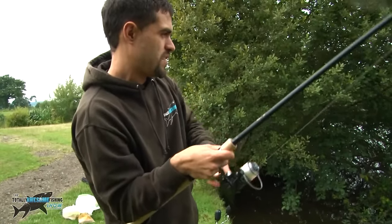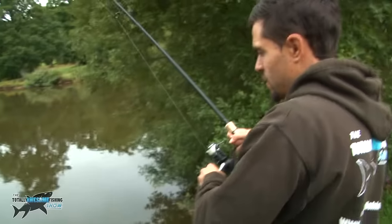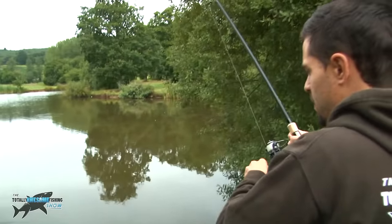But it's a very inclined swim, this. There's snags to my left, snags to my right. It'd be nice to just see the fish this time before he pings. That's a nice fish, I'd say. It's a big boil. I'd say it's quite a decent fish.